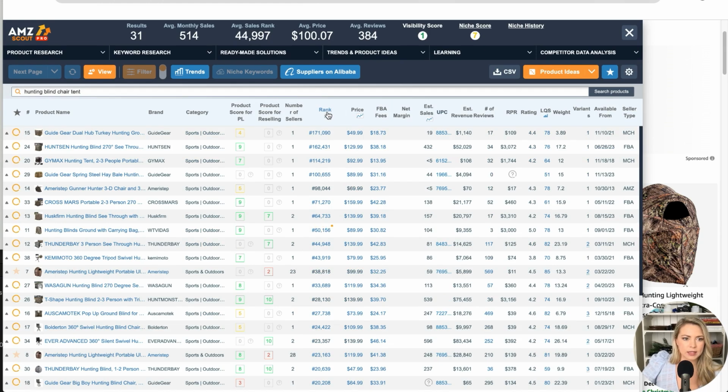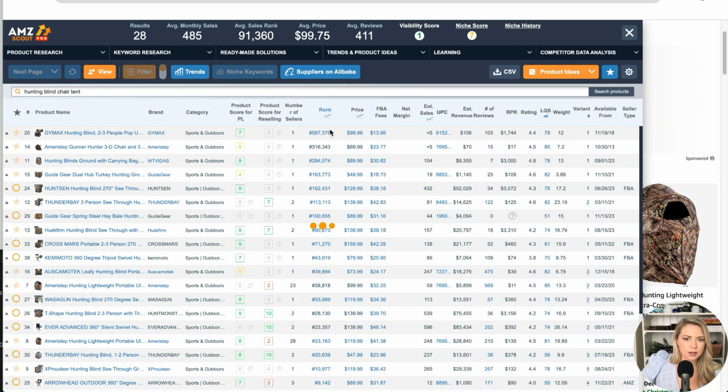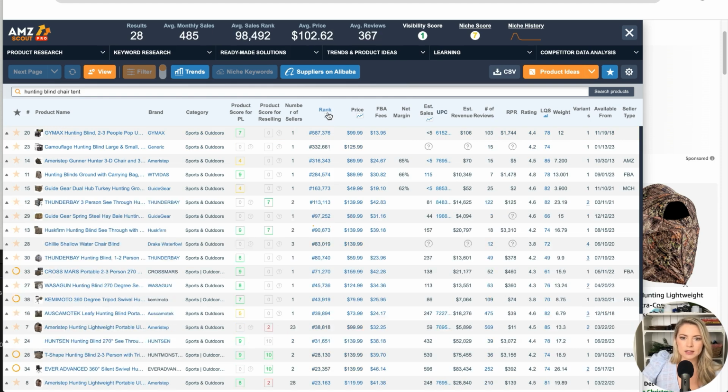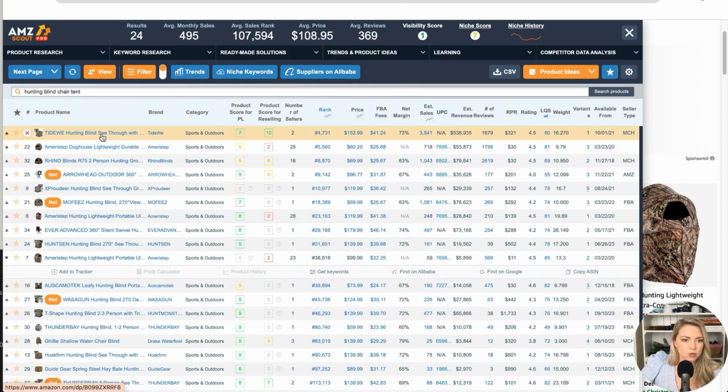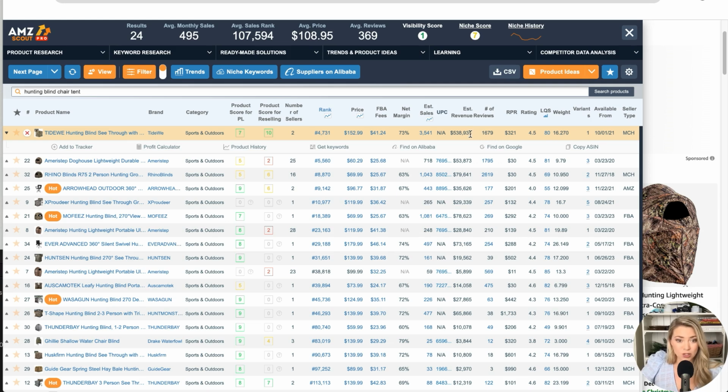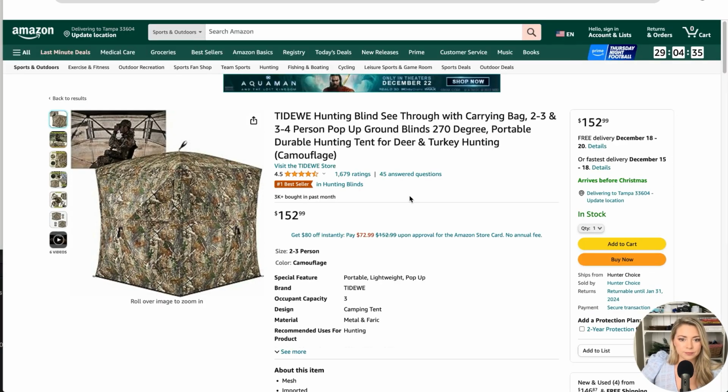So let's use the Scout button here, and I'm going to sort this by lowest to highest rank so we can see which is the most popular product, and then we can go into AMZScout and do a reverse ASIN lookup. So just sorting by rank here. It looks like this Tidewee is the lowest ranked product, which lower is better when it comes to ranking. And they are making $538,000 a month. That is absolutely crazy. So let's just go ahead and check out this listing.